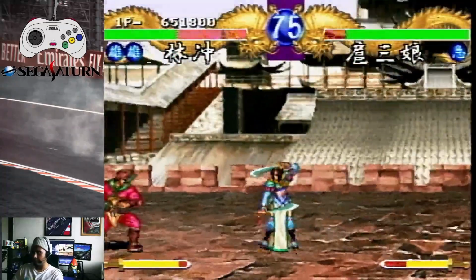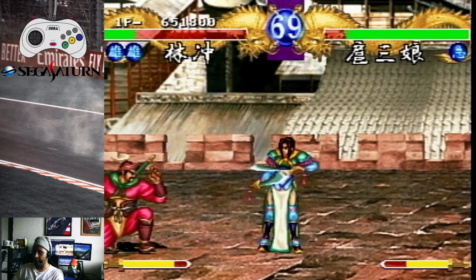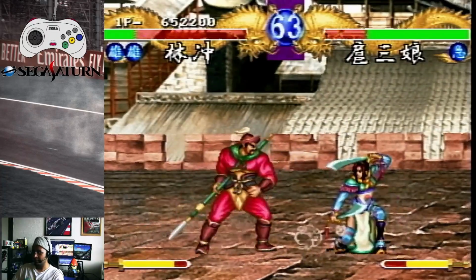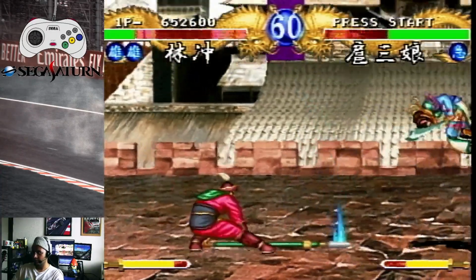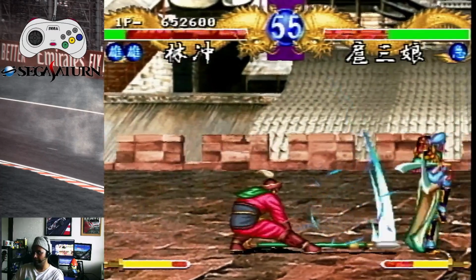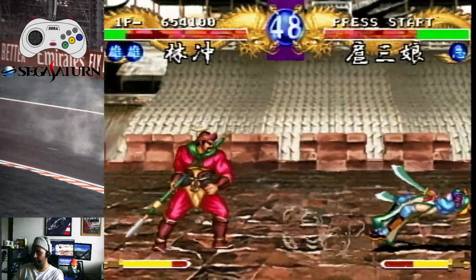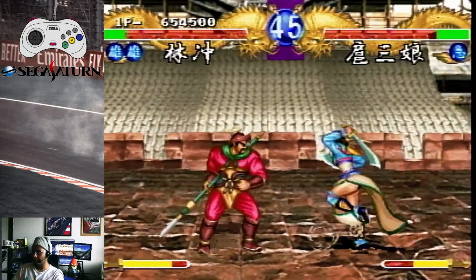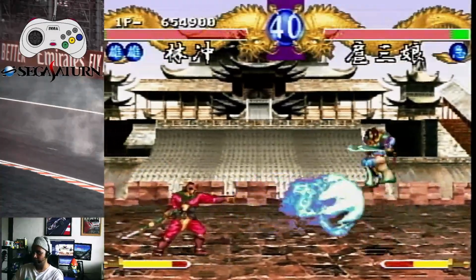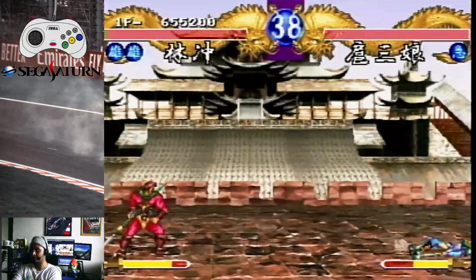I wonder if this game is popular at EVO. I'm going to say no. The controls are surprisingly slow. I think some of it is kind of funny because it looks like you can really set up some juggles, but it feels so unresponsive.